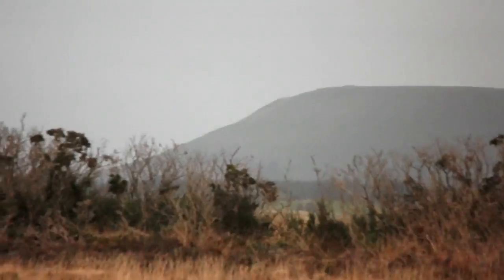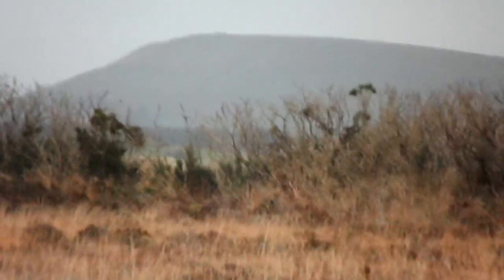As is, beyond that, Ben Bulben, and beyond that Knocknarea, Queen Maeve's tomb. This shows that they were all visible to each other at the time and would have communicated through smoke signals and so on. Apparently if you fall asleep on top of that hill there are ruins up there. The fairy, what they call the fairy.